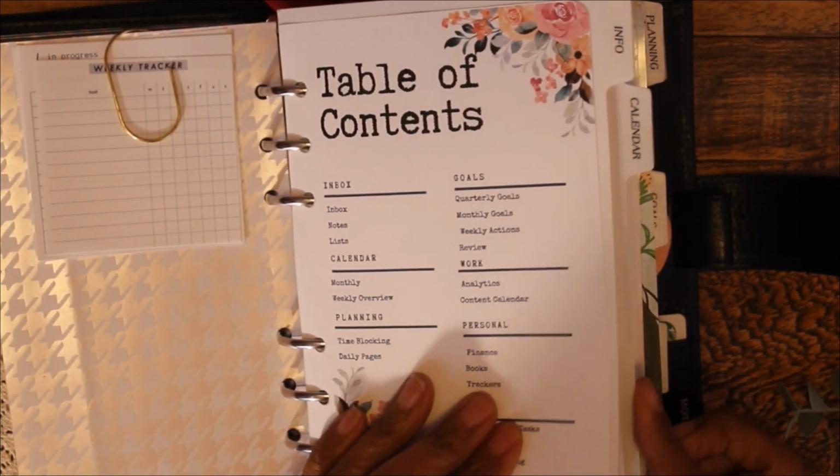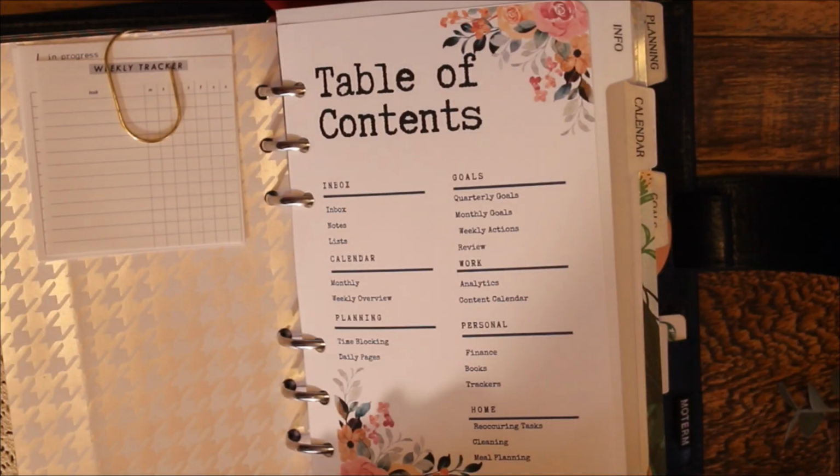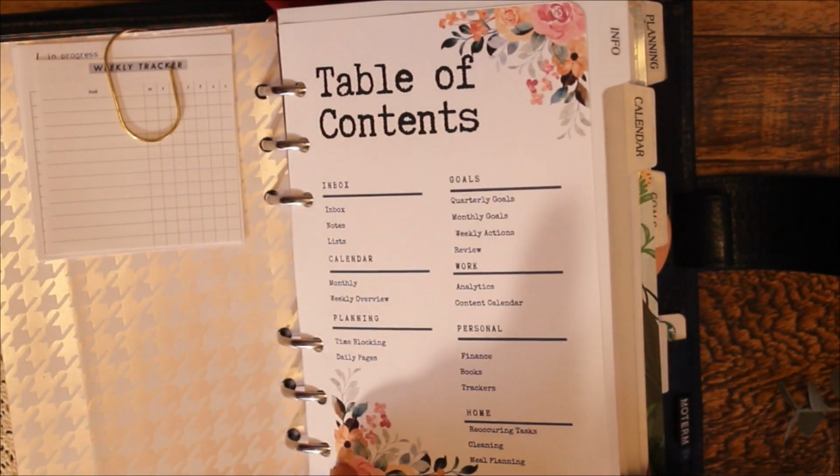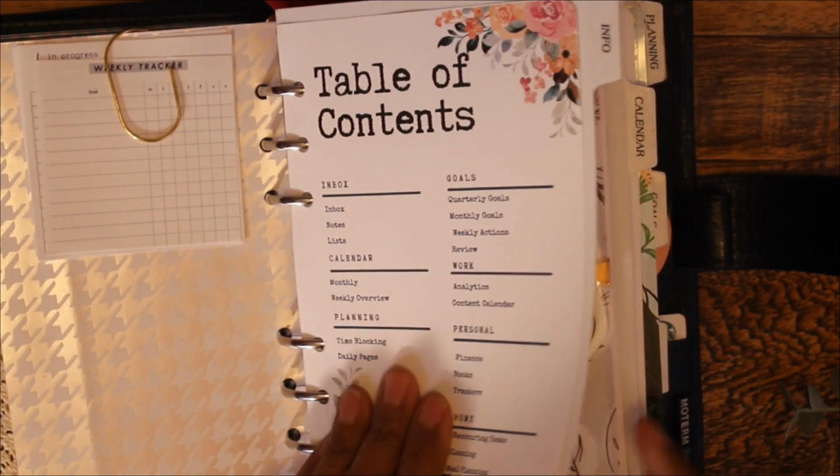These dividers I got on Amazon. They were A5 size, and then I just cut them down to size and repunched them.